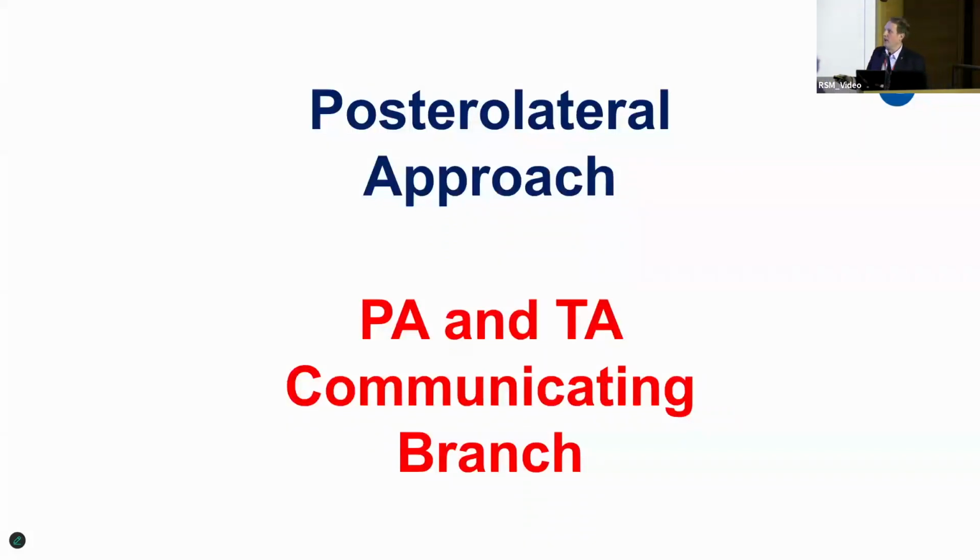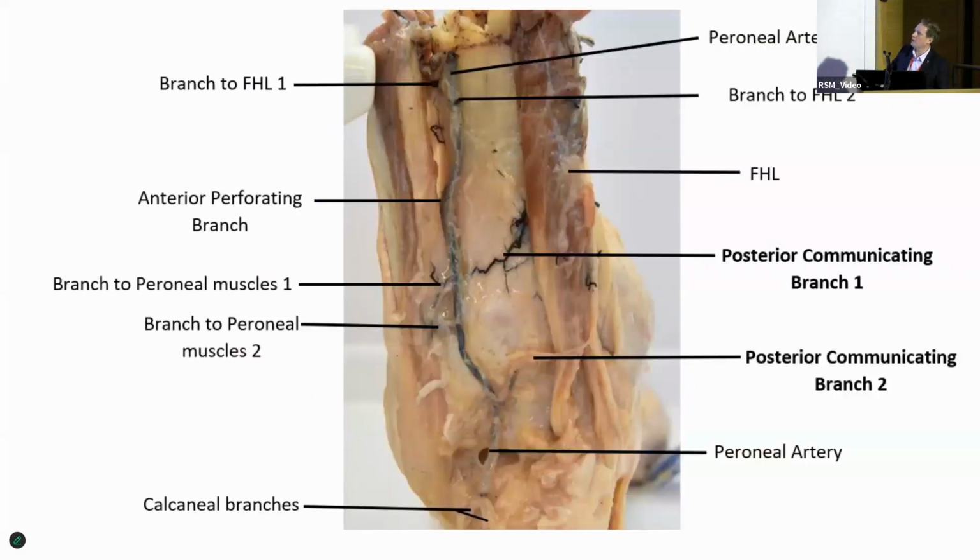And the other one is the communicating branch, the communicating branch between your peroneal artery and your tibial artery. We do the advanced AO course, and over the last 2 years, I've got them to dissect the peroneal artery when we're doing the approach to the back of the ankle, and then to find this communicating branch, and even put your finger on it and roll it, and it's a big branch. It's an artery that communicates between your peroneal and your posterior tibial artery.